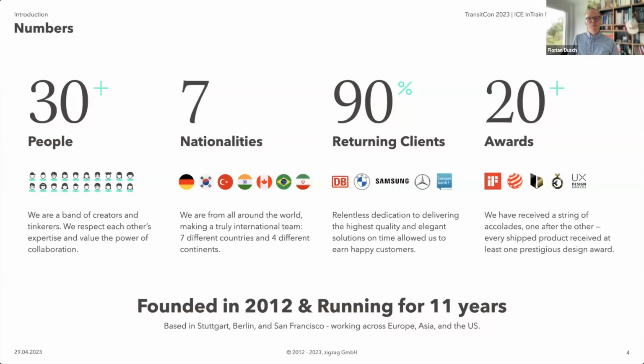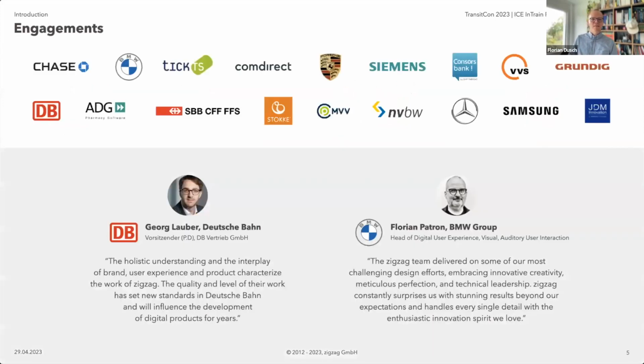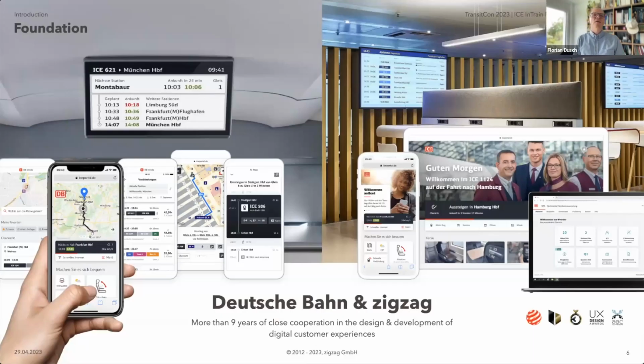The team is roughly 30 people, been around for 10 years now, very international, and it's really nice to have them all based in Germany, working on various different clients and industries. You can see there's a couple of different companies on here, but some of them we work with for a long time. And the most important one on here for today is DB, Deutsche Bahn, so German Railway. And together with them, we have a very strong relationship. And we were fortunate enough to influence a lot of their different channels. They're focused on customers, of course, passengers, but also on employees.